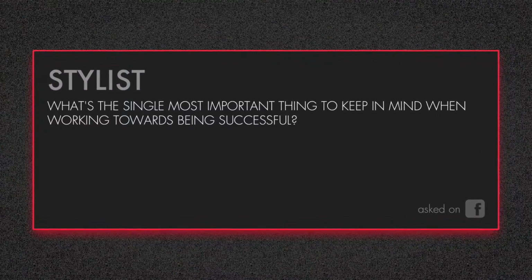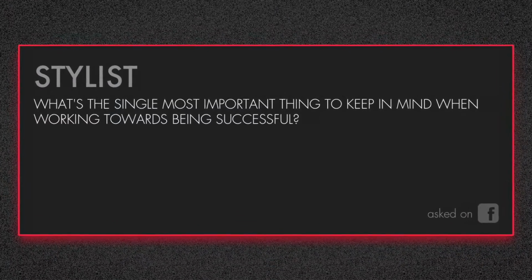This stylist wants to know, what's the single most important thing to keep in mind when working towards being successful? I think there's a lot of things that we need to think about when trying to become the success that we want to be. We have to have vision, we have to have passion, we have to have focus. I'm going to wrap all those up and just say understanding your goals, right? You have to understand what your goals are, and you have to keep that at the forefront, because if you are willing to downplay how much those goals mean to you, if you're willing to say, it's too hard, they accomplished that, maybe a mentor of yours accomplished it, but you think it's too hard for you to do, I don't think you're focused on your goal.